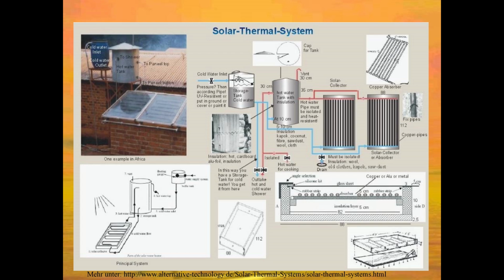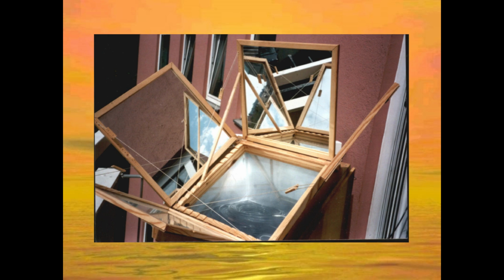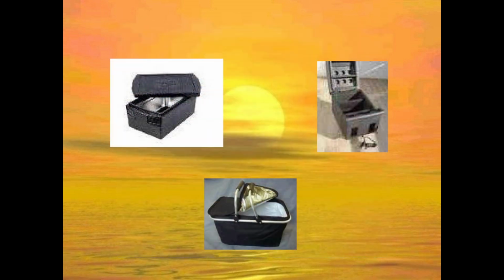Solar cooker. You can cook with the sun using a solar cooking box or a parabolic mirror cooker. The solar cooking box works independently, while the parabolic mirror cooker must be adjusted to follow the sun. However, it can also be used for frying. The maximum temperature of the cooking box is just over 100 degrees Celsius. Insulated box for cooking food. This can significantly reduce energy consumption by simply placing the food in an insulated box.